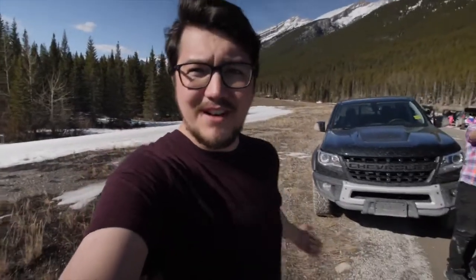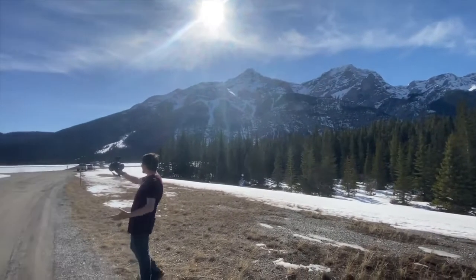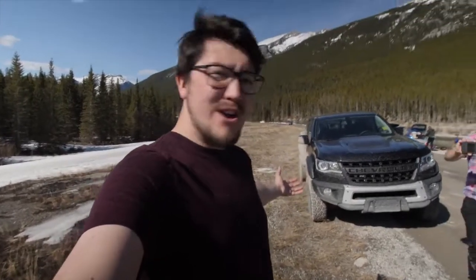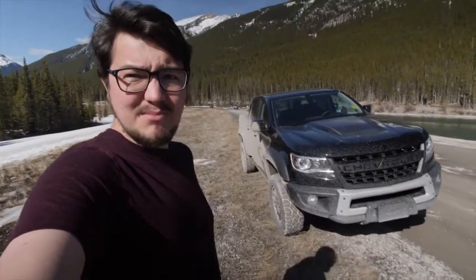All right, so we're all finished up shooting at the, I don't know what to call this. We're all finished up shooting at the lake here. And yeah, the truck's looking pretty dirty, but I think it still looks pretty sweet, if you ask me.